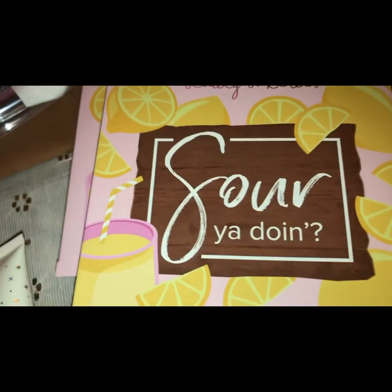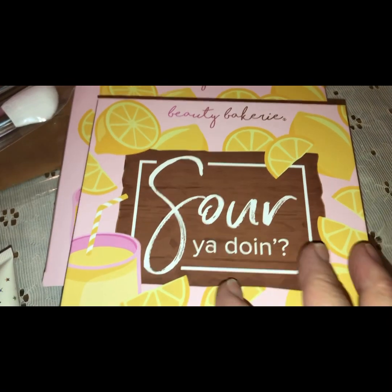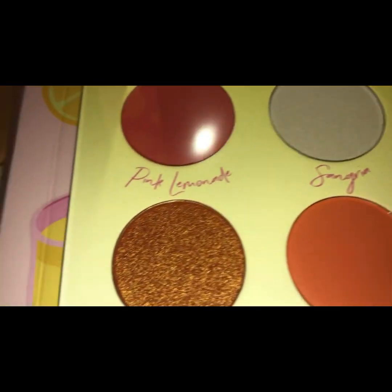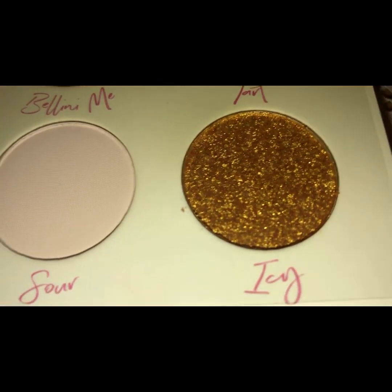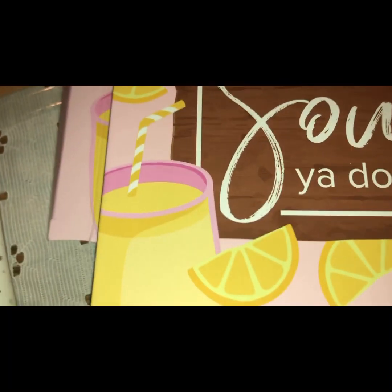All right, so the first item in my giveaway is the Sour Ya Doin' Beauty Bakery eyeshadow palette. It has 9 shades, and you can see there's some pinks, lavenders, red, a little bit of yellow, a bronzy shimmer. So yeah, really pretty palette.